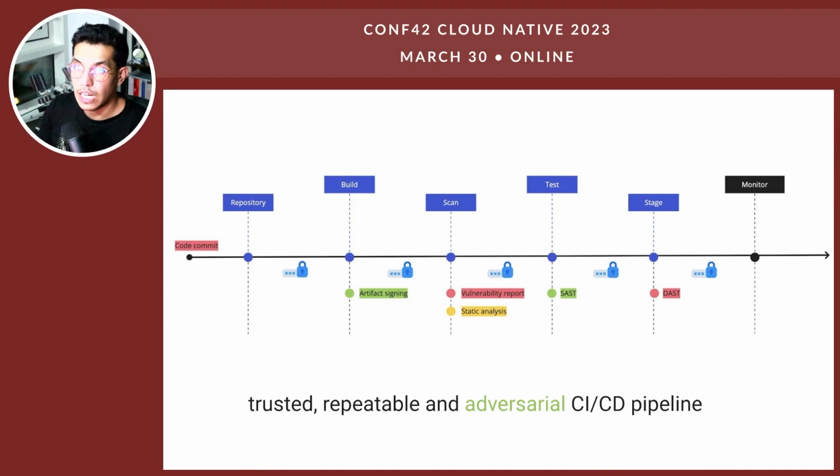And for software engineering, that means that it's actually the equivalent of having a trusted, repeatable, and most importantly, adversarial CI/CD pipeline that enables us to effectively and repeatedly test any change to our application at any moment in time, making sure that our application goes through a stringent process to understand how it will react facing different conditions.